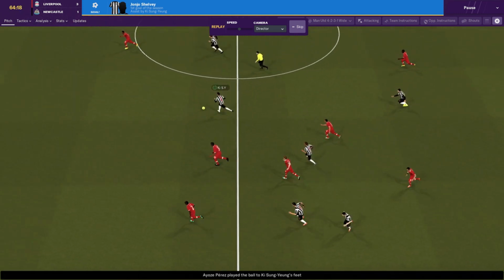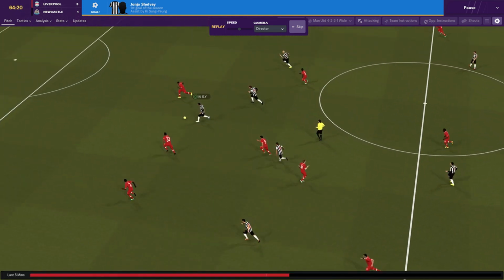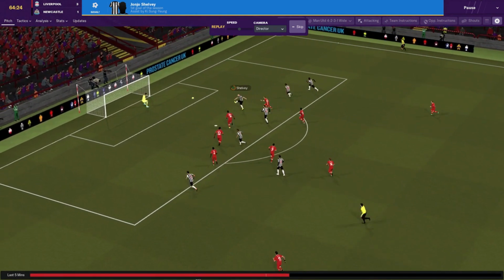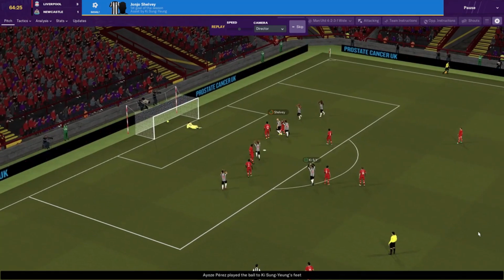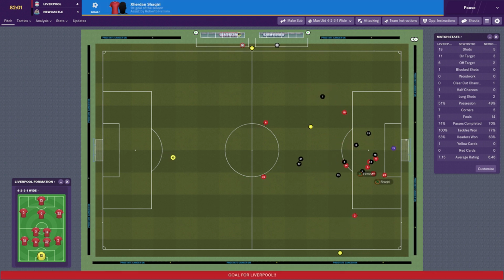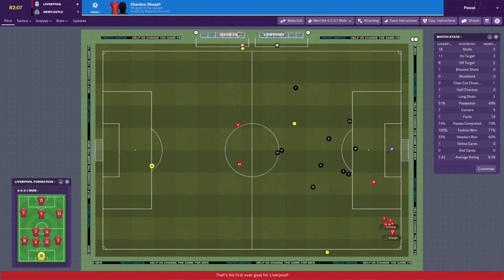We've gone attacking as well because we don't have anything to lose. Ki Sung-young driving forward at that Liverpool defence, and we get the lovely through ball to John Joe Shelvey, and it's 3-1 now. Get the ball clear, and Henderson launches it again forward to Shaqiri. Shaqiri coming in on that right hand side, goes for goal, and he shoots and he scores. 4-1 now to Liverpool. A little bit similar to the game against Arsenal.